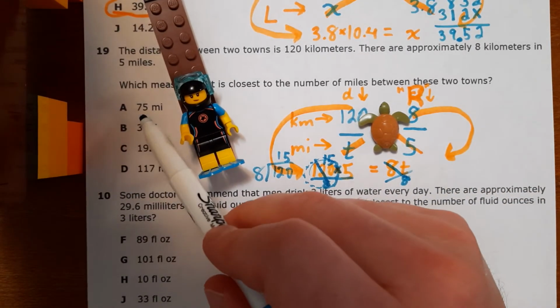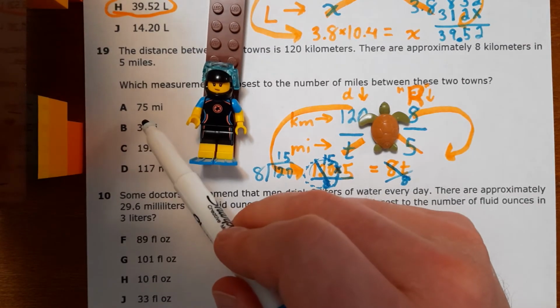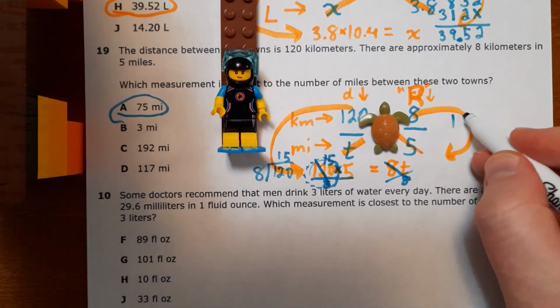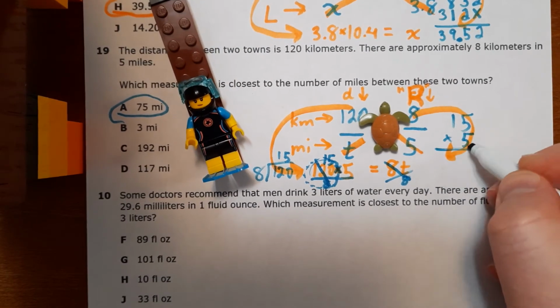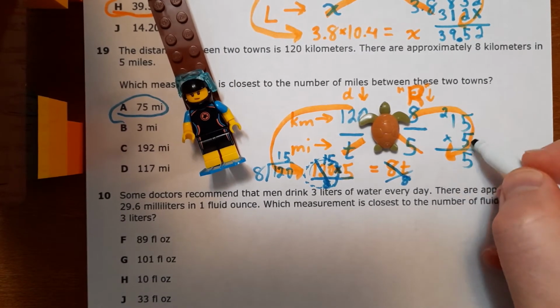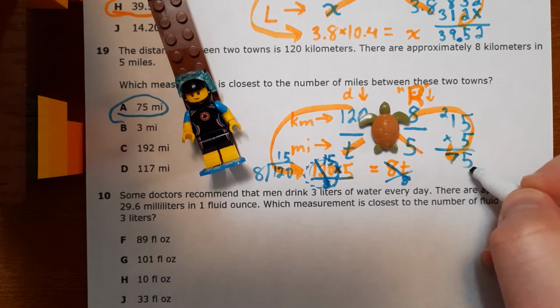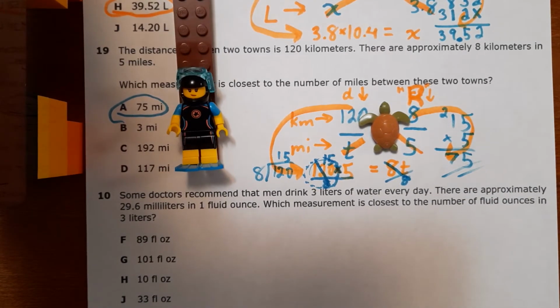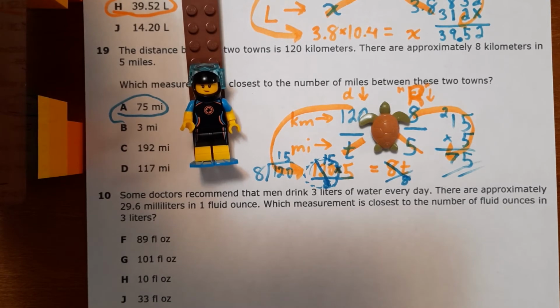Now, if you know your multiplication facts, you know that 5 times 5 is going to end in a 5. And if you weren't sure, we could prove it. 15 times 5. 5 times 5 is 25. 5 times 1 plus those 2 we carried. Boom.